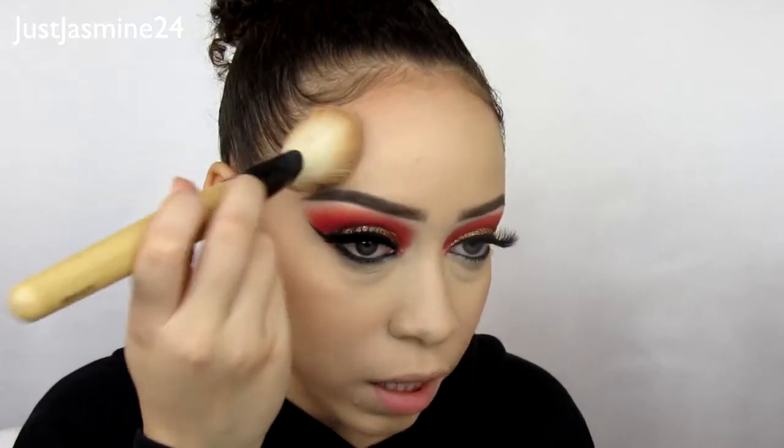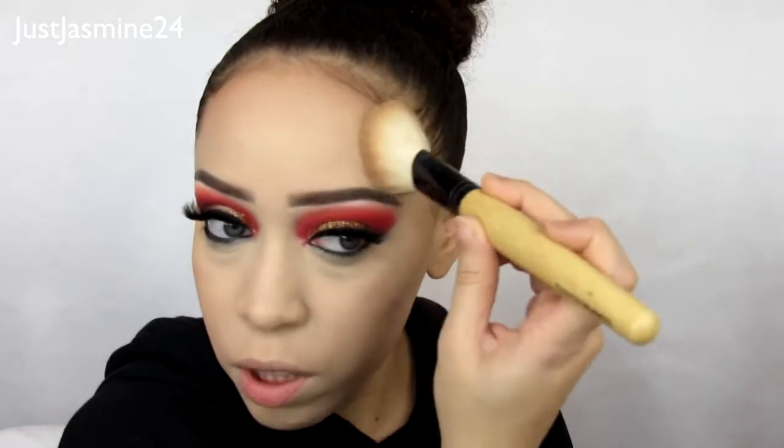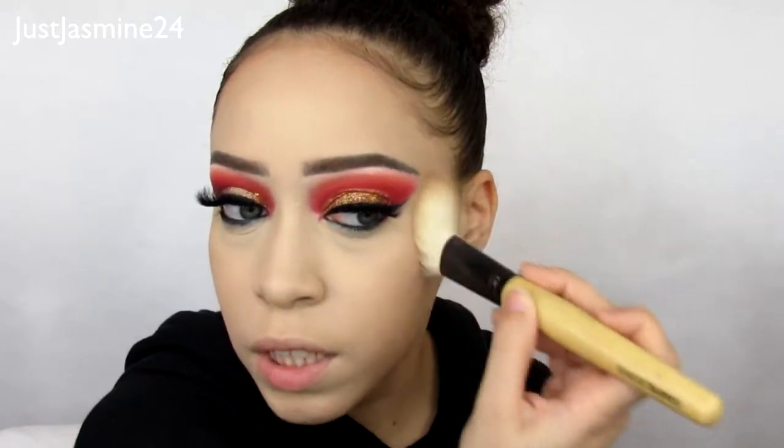Right now I'm just using this angle brush from Coastal Scents. And I hate applying any product on top of my acne, my pimples, but I'm just going to apply it for today on this side, my regular routine, but I'm not going to be showing this side when I'm taking pictures. It's so pretty and it blends so easily.